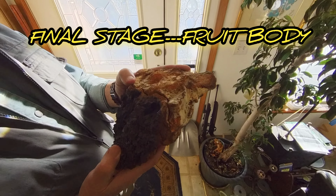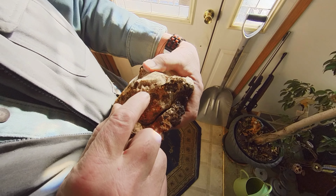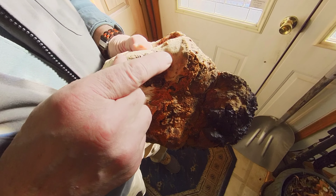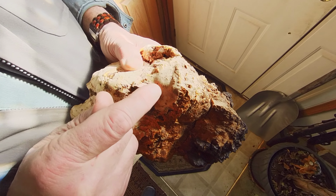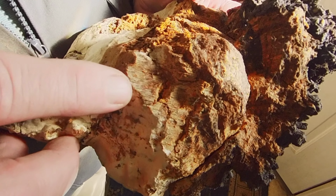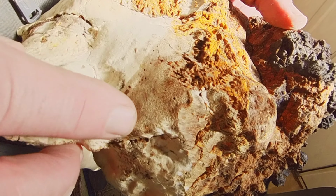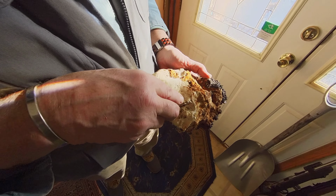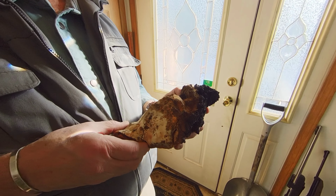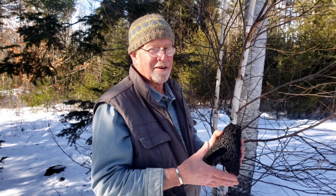A tree where there was a fruit body, but look at this here. Oh yeah. Pores. Wow. See, look at that. Pores right on chaga. That is crazy. Yeah. I don't know if I've ever seen that. I've never seen it anywhere. That's awesome. Cut. Cut.